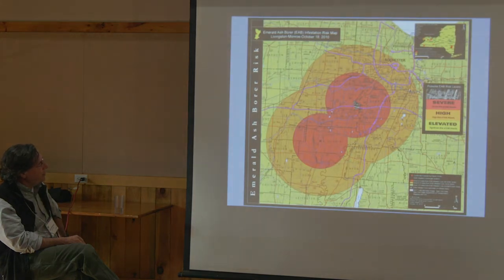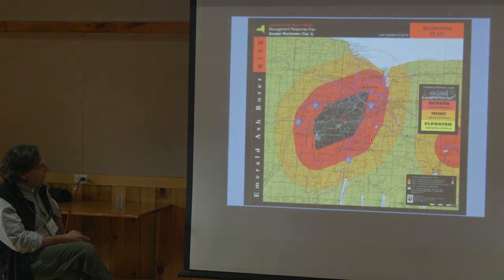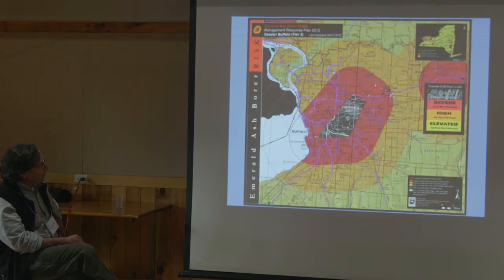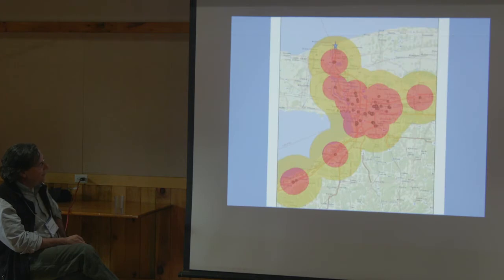This is Rochester, 2010. This is 2014, so it had gone 5 to 10 miles in 4 years, so 2.5 miles a year. Here's Buffalo, 2012, 2014, again probably 2.5, maybe a little bit more per year where it had been detected. This is the current Buffalo picture, so it's spreading rapidly.